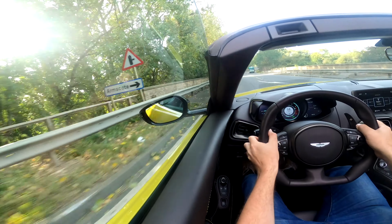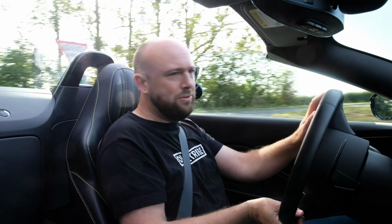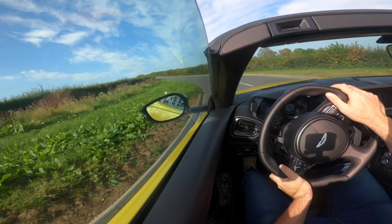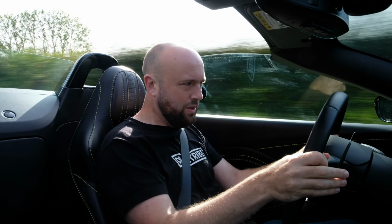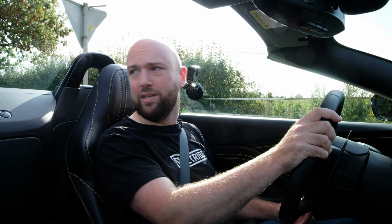First question, is it fast? 60 mile an hour limit, second gear. Yep. It is outrageously fast. I know 510 horsepower from that V8 doesn't sound a huge amount on paper, but it's the torque that carries you up the road like you've been punched in the back. It feels monstrous, and it'll go on to 190 miles an hour, 0 to 60 in 3.7 seconds, which is only a tiny bit slower than the hardtop. And that's because they've only added 60 kilos of weight in turning it into a convertible. But yeah, initial impressions are, it's very loud.